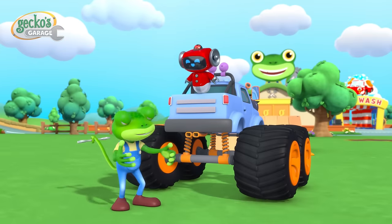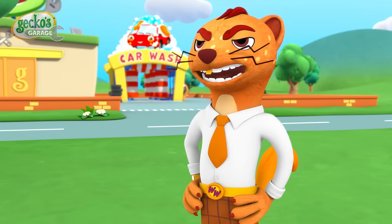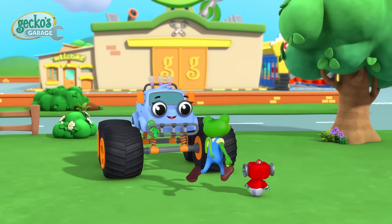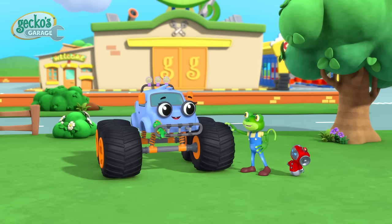Molly? Gecko thinks he can make better springs than me, hmm? Those new springs mean you'll land okay. So goodbye, Molly. You can go and play.